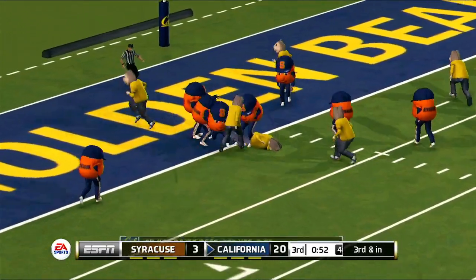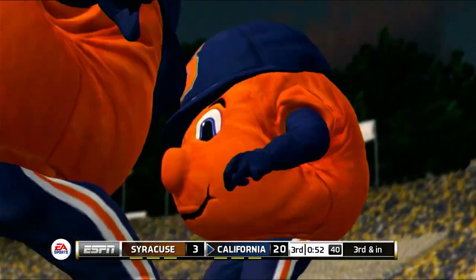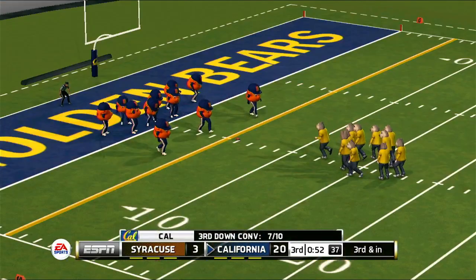Quick strike, and he drops it. Number 3, the intended receiver on the play. That'll bring up third and inches.